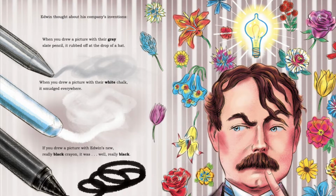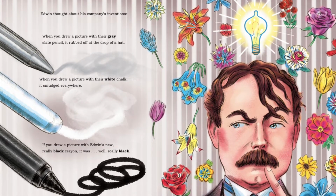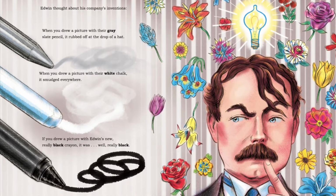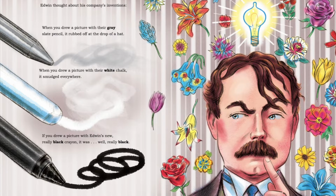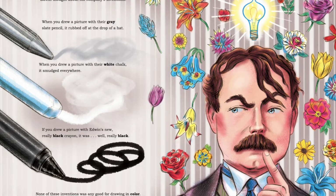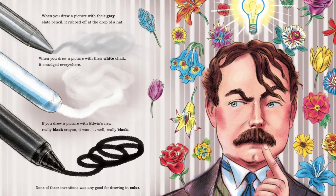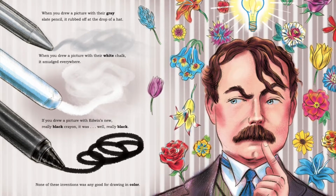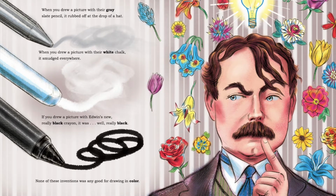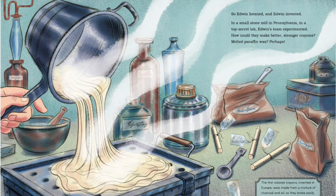Edwin thought about his company's inventions. When you drew a picture with a gray slate pencil, it rubbed off at the drop of a hat. When you drew a picture with a white chalk, it smudged everywhere. If you drew a picture with Edwin's new really black crayon, it was, well, really black. None of these inventions were any good for drawing in color. So Edwin listened, and Edwin invented.